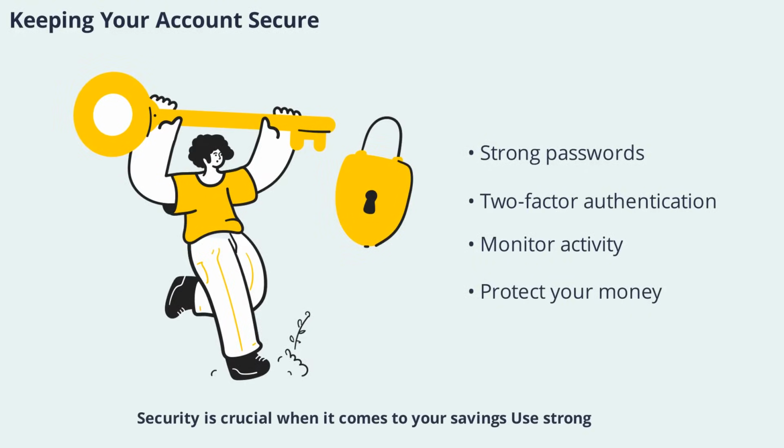Security is crucial when it comes to your savings. Use strong, unique passwords for your online banking and enable two-factor authentication whenever possible. Be cautious about sharing your account information and regularly monitor your account for any suspicious activity. Taking these steps helps protect your money and gives you peace of mind.